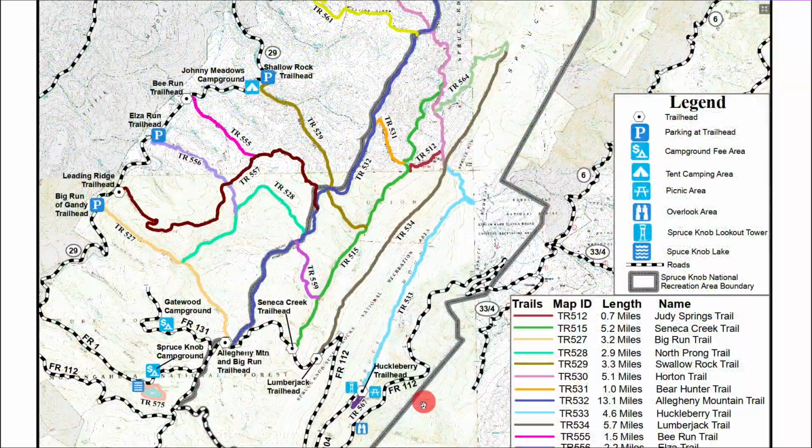What I'm going to do now is take you to the map, and give you a brief overview of the route that we did hike. This is the U.S. Forest Service map for the Seneca Creek backcountry, and our hike started at the Huckleberry Trailhead, which is right here, and that's actually right at the Spruce Knob area parking lot.